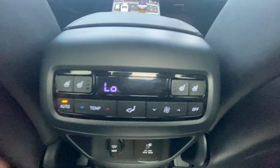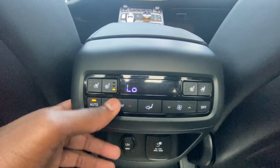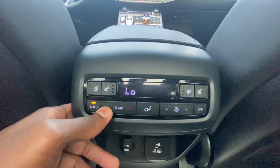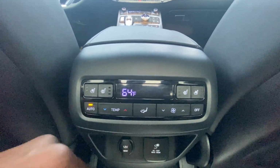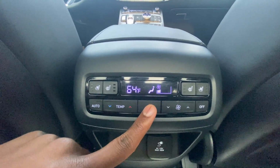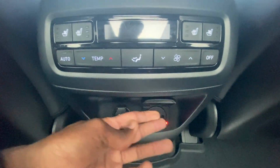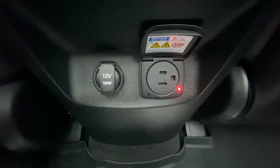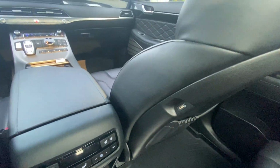But this is nice. We have 3-stage heated and cooled bucket seats in the second row. And I don't think I've seen that in person yet. So really nice, along with your automatic climate controls. Then you can adjust the fan speed manually, and then you can have it on your feet or on your face, cut it off. Then you have a 115 volt 3-prong household plug-in here. And of course you have USB charging ports in the front seats.